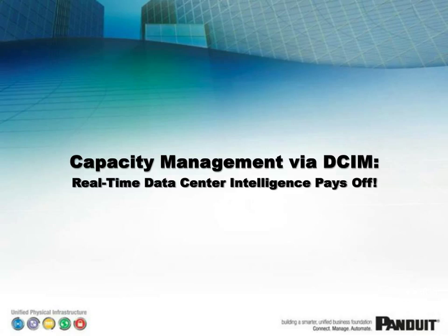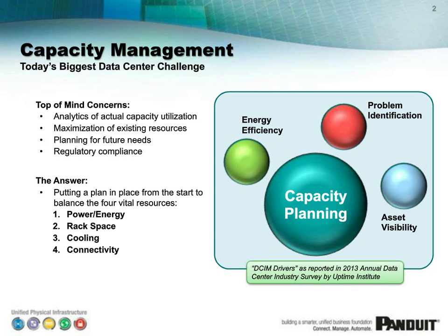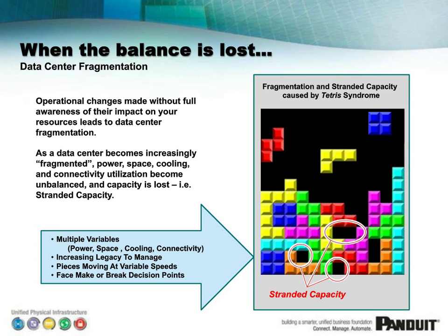Thank you, Jim. So Panduit sees capacity management and planning as one of the biggest issues in data center management. Infrastructures are more complex, demands on all resources and output are growing, and physical infrastructure efficiency is becoming more vital. Putting a management plan in place from the very start of your data center build operation is the best way to keep an important balance between the 4 vital physical infrastructure resources and work towards optimized operations. Once a data center is in operation, it's very common for it to fall out of balance over time due to organic growth and ad hoc decisions.